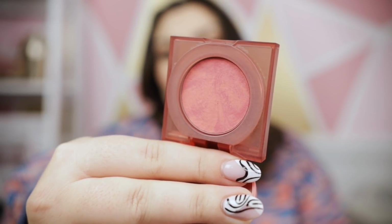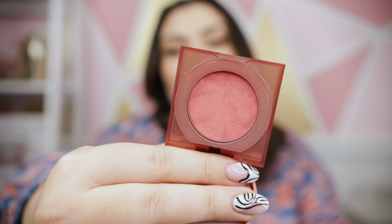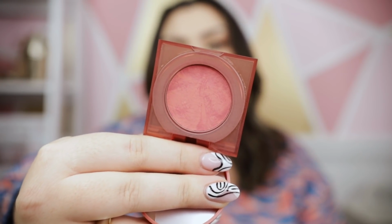This has been my everyday blush for quite some time now. If I don't know what to wear, this is the one that I immediately grab for. It's just such a nice universal color. It's what I have on my cheeks today.